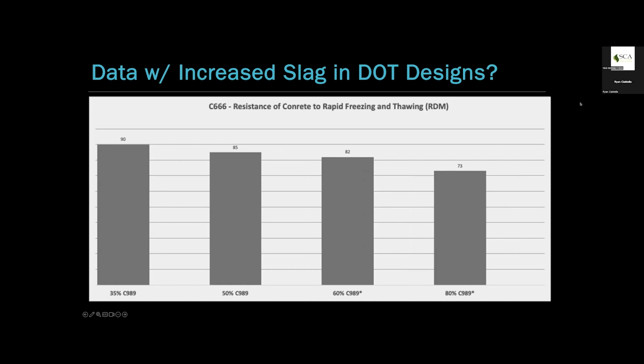And then the big one, right? The big one that is a concern: anything 50% and above, we're looking at the freeze-thaw through ASTM C666. While not the biggest fan of this particular test, it is required in a lot of DOTs and other performance specifications. So trying to understand what does that look like.